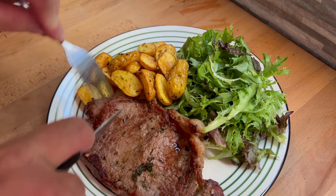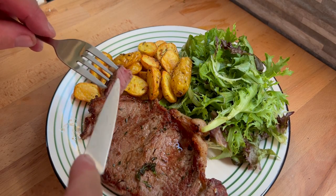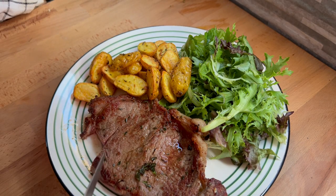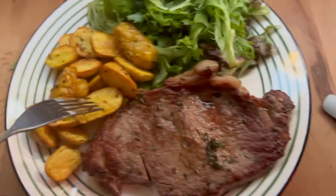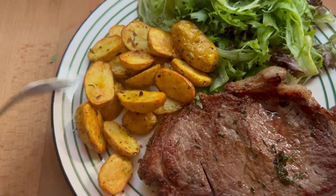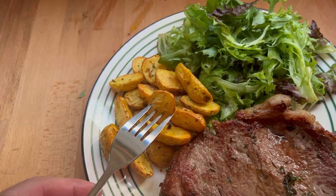The steak's done. Oh, nice. Slightly more than I usually have it, but still pink in the middle. Mmm. Delicious. Just gonna get some mustard on that. Didn't have any mustard. Whoop. Let's try these. Mmm. Oh my gosh. As my son would say, they are banging.